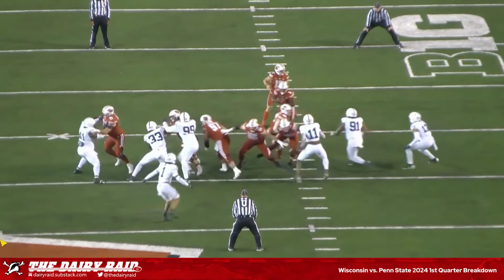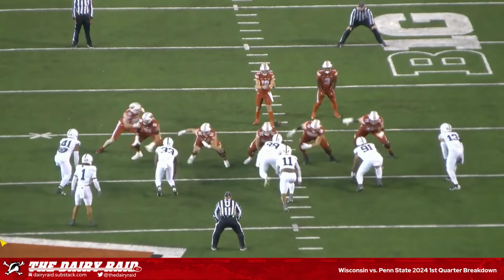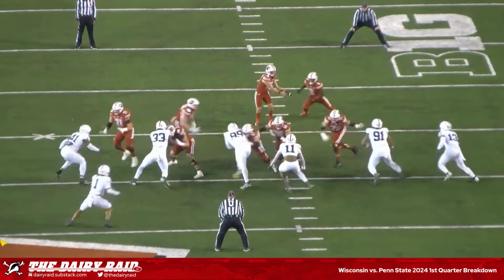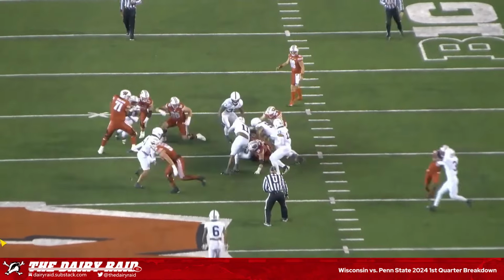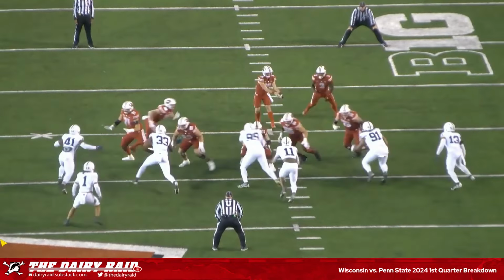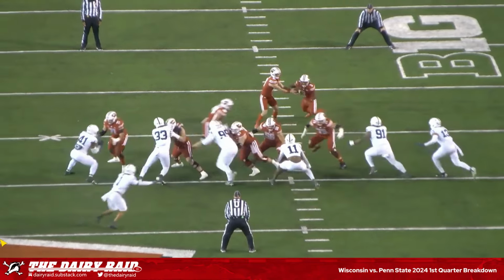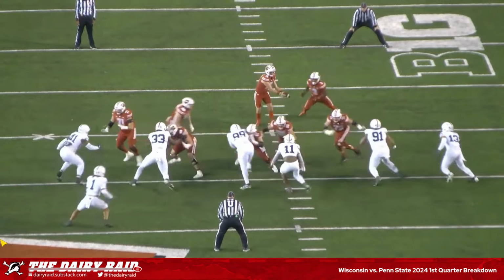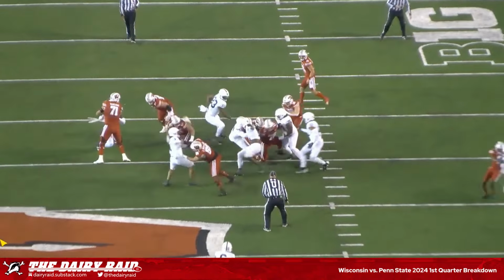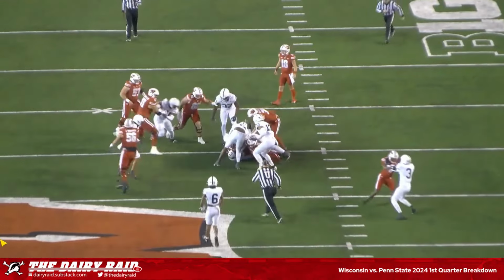Renfro does a pretty good job washing his guy out, but he doesn't stick with him. He almost gets his feet going a little bit too much, gets stuck on his inside shoulder, and then falls forward. It allows 99 to slip off. Not a bad recovery from 99, a big body getting washed like that. Actually, a pretty good job here by 33, the linebacker. And down the line, it'd be Stout and Shed Huber being strong. That almost creates a barrier that 99 can wash off of.